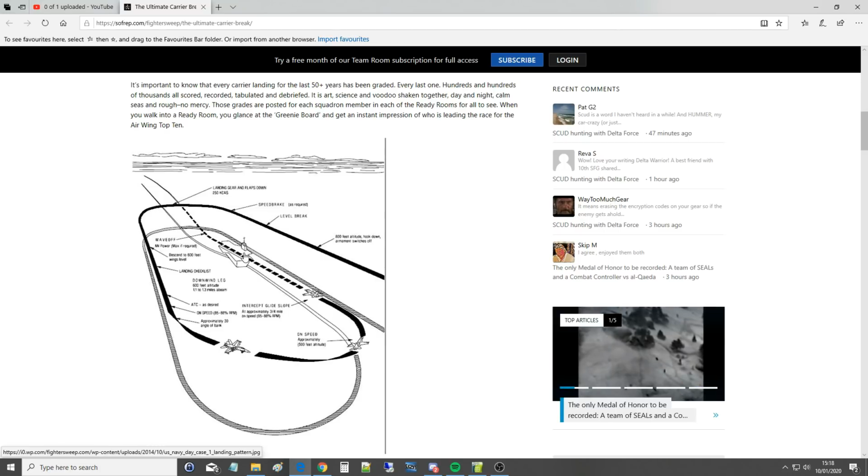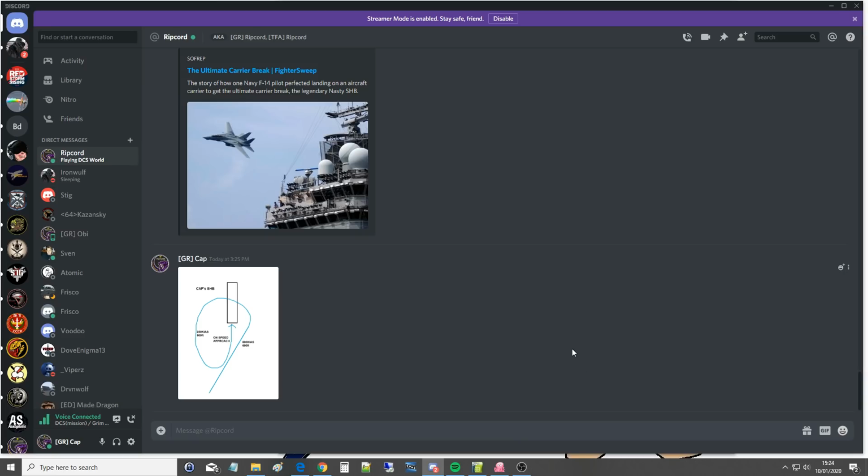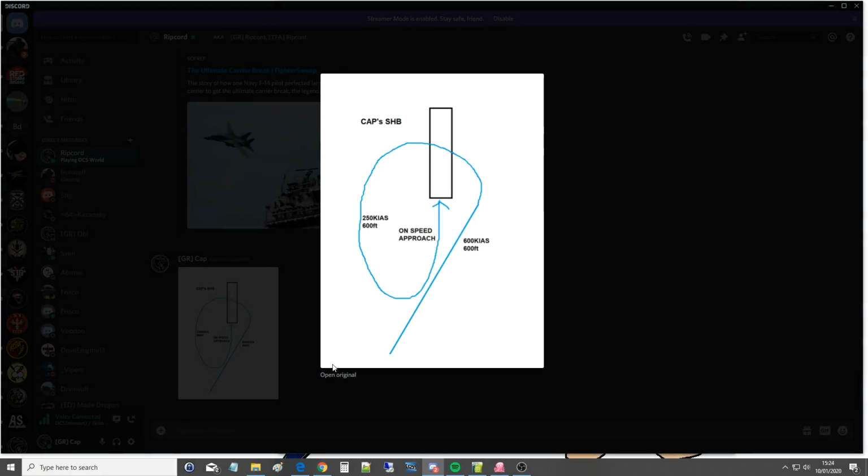Will we be able to do this? Almost certainly not, but it's going to be good fun trying it. This type of move, we can't just go in ham-fisted like the Grim Reapers. We need to go in with precision, documents, and learning. So I've drawn up what I consider a pretty much perfect SHB here.